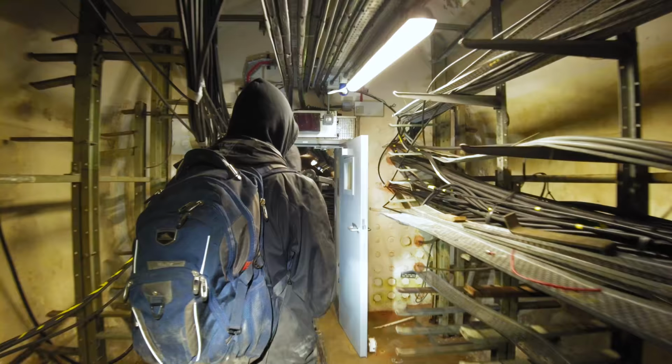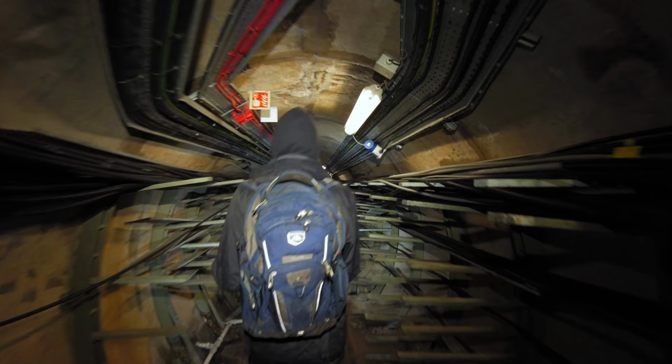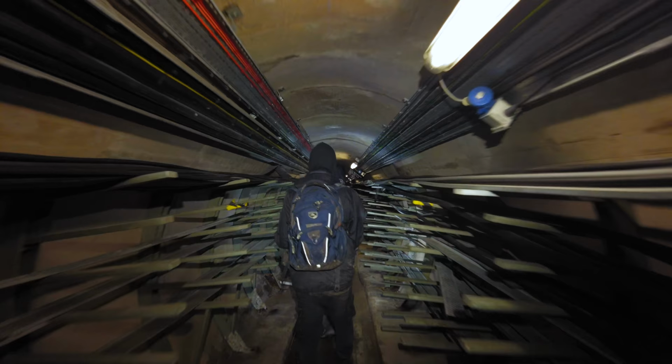Whoa. Whoa, look at that. Bloody hell. Yeah. We are running all under Birmingham. Look at how far it goes. My God. It just keeps going. I don't think people are going to believe this.